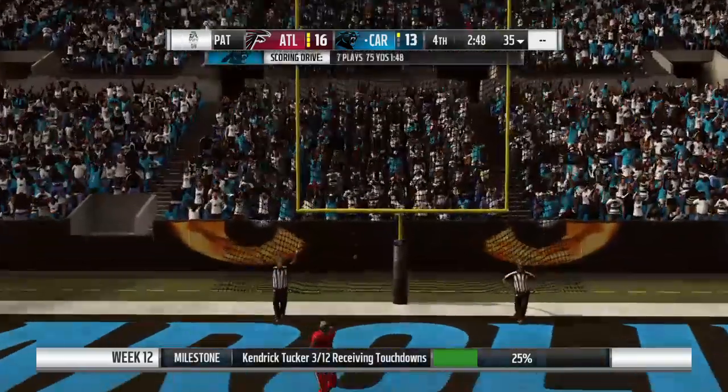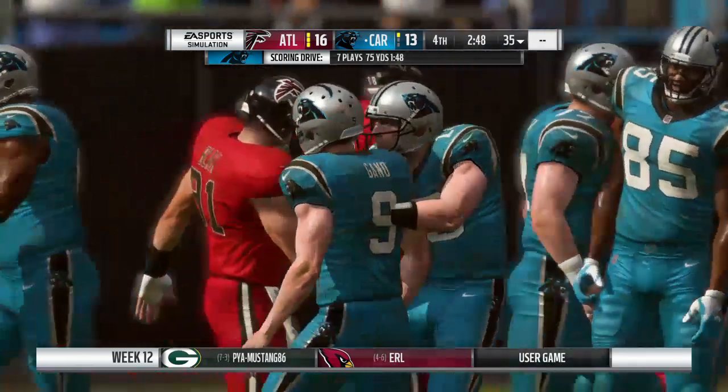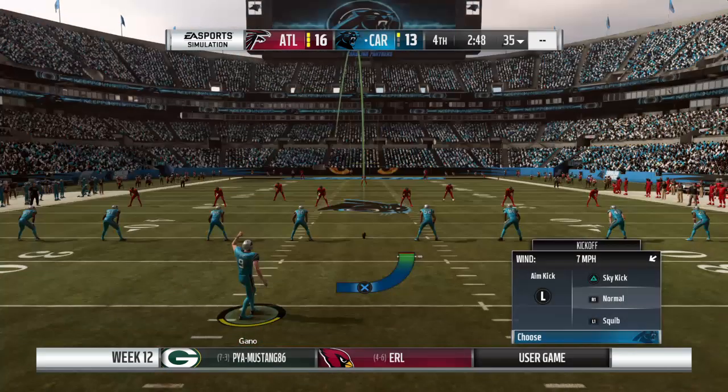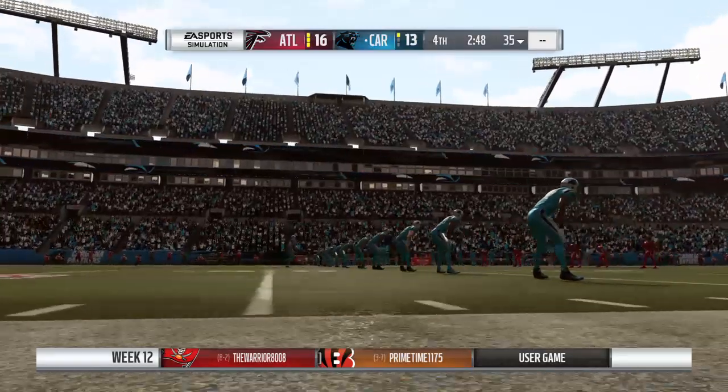Agreed. They definitely need some help, but they took care of the first part by scoring themselves. A little surprising they wouldn't go for 2, but this is up and good. And now things get a bit more interesting here in this 4th quarter. Gano out to kick this one away.